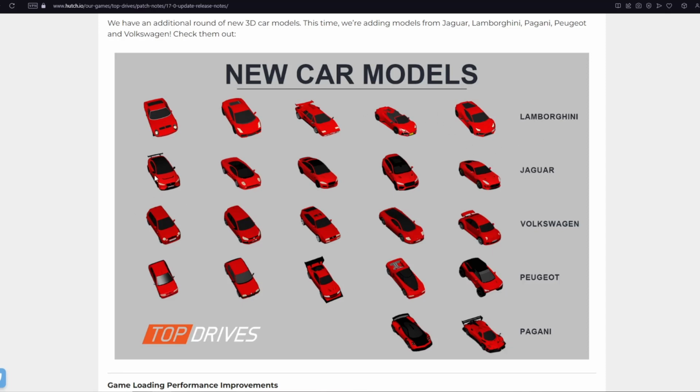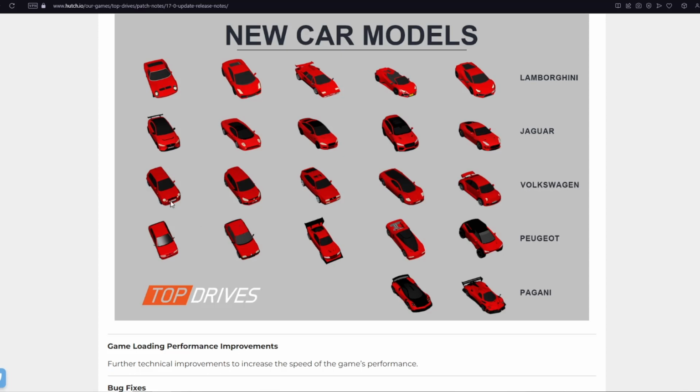And Jaguar gets the one that everybody has, the price car, and these others, I don't know their names. You know, the very iconic one, the standard tires ones, the off-road one, and then the epic whatever. And then Volkswagen gets a Polo, a Golf, a Corrado, a Synchro, and a Beetle. Very cool. Look at this Beetle. I'm very happy about that.